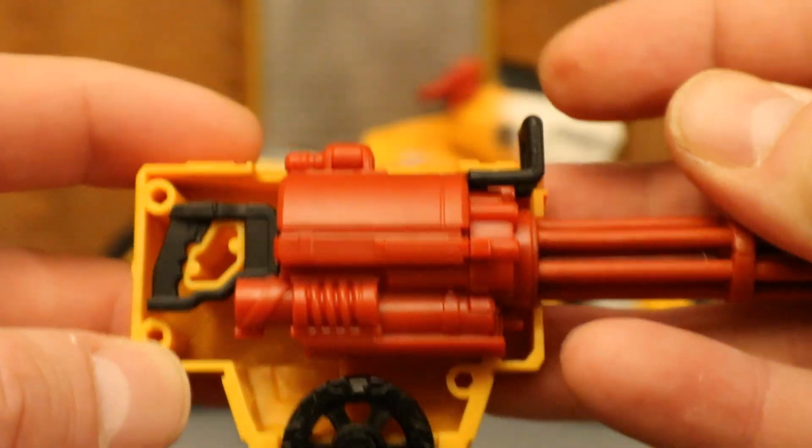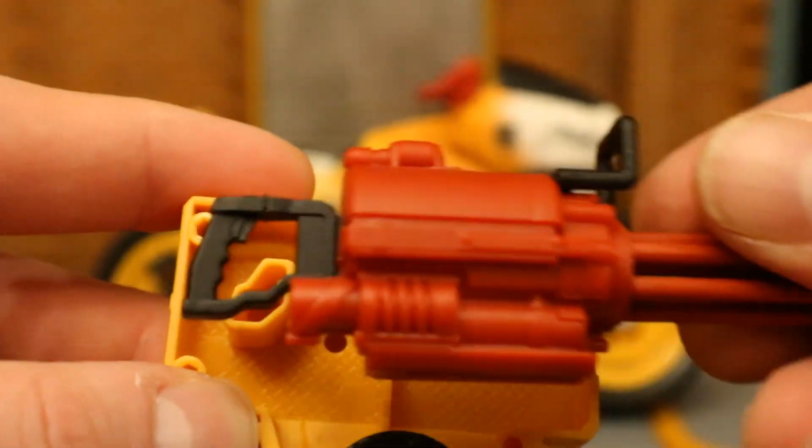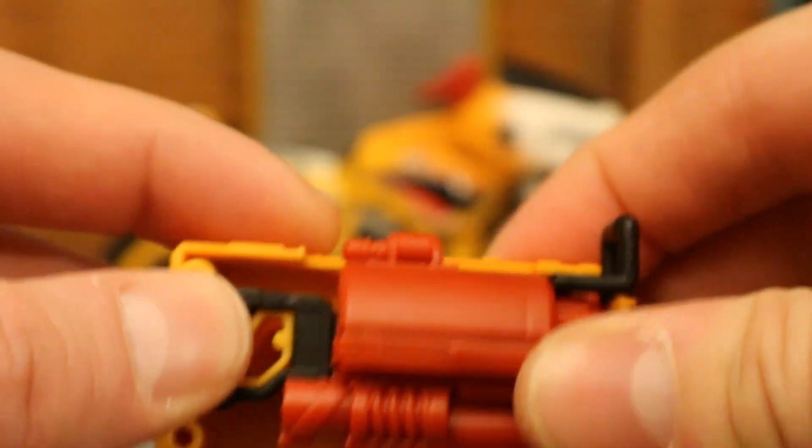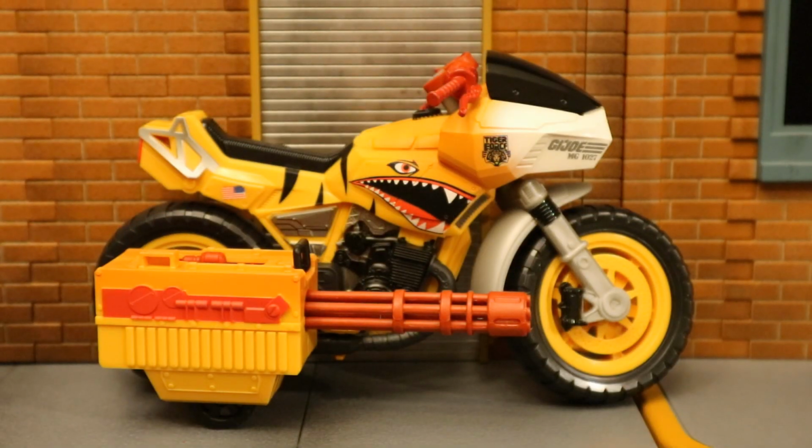Minigun itself fits perfect. You can see the handle sticks out the top. The back handle wraps right around this piece here. So fits like a glove. Very snug fit. Attaches front piece. Then we'll put on the bike. And here it is fully assembled.